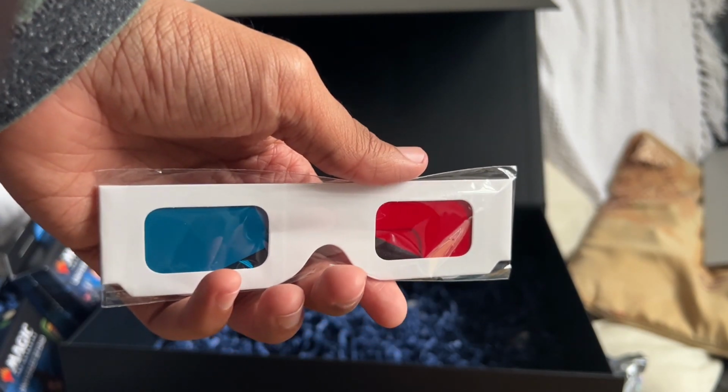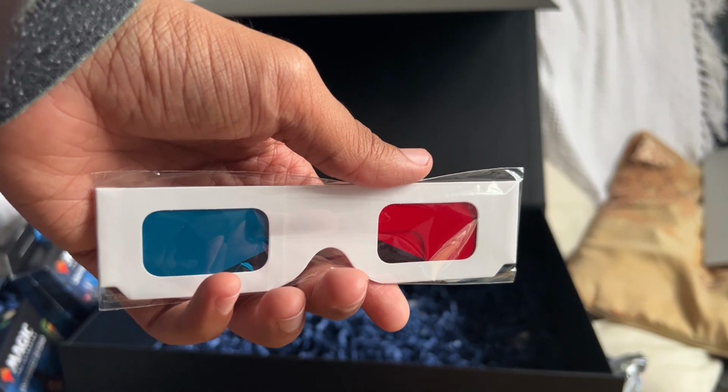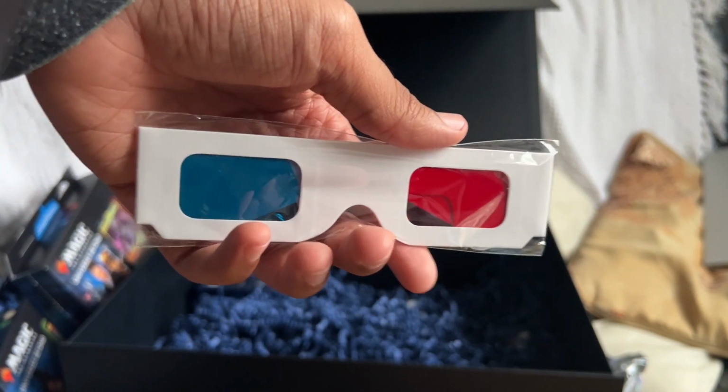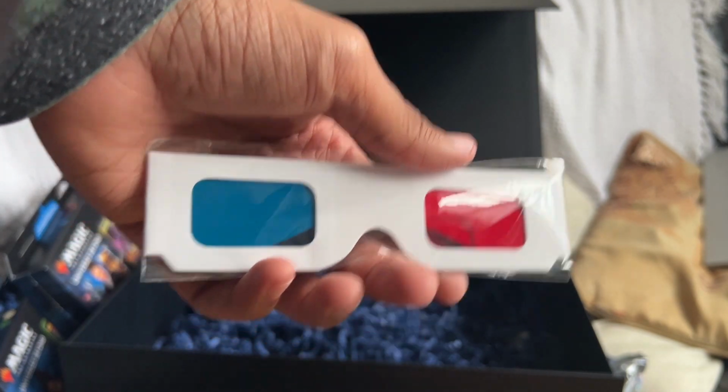Or those little ones in the magazines, with the red and blue stripes around them, that combined to make it look three-dimensional. Those were fun. Those are very fun. They should not bring those back.